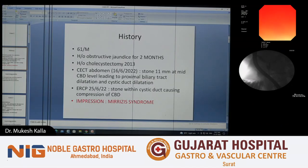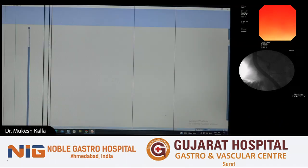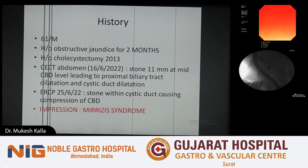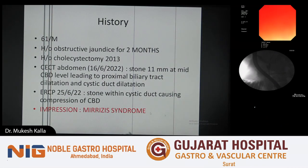To OT, Dr. Samir, can you hear us? Dr. Samir? Yes. Now we will start a live case: impacted large biliary calculi, intrahepatic calculi. The case will be conducted by Dr. Mukesh Kala, who is a senior gastroenterologist at SR Kala Gastro Hospital, Jaipur, and Dr. Soumin Shah, who is a gastroenterologist at Gujarat Gastro Hospital, Surat.